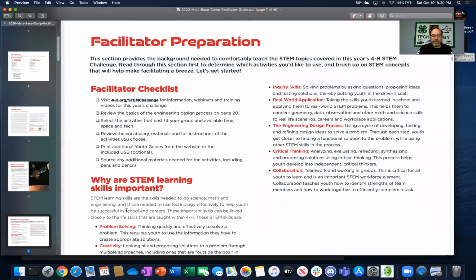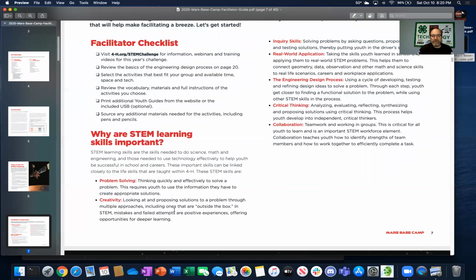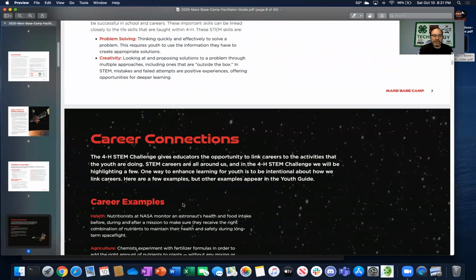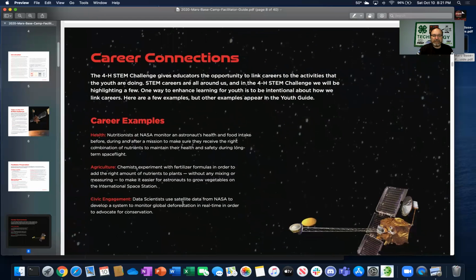One of the things that I would say is to take a moment to read the facilitator checklist and to familiarize yourself with maybe some of the STEM learning skills. These are obviously skills that are used in everyday life, and I think are really important concepts for what we're going to learn in our activities. And then also some career connections.